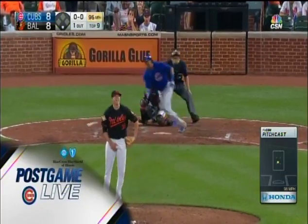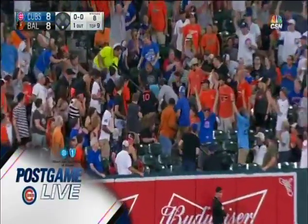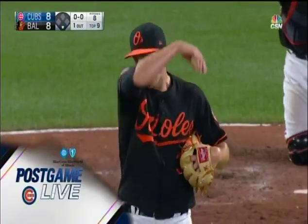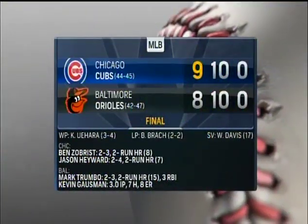Russell batting ninth, and that ball driven out into deep left. It will go! And the Cubs lead again, 9-8.